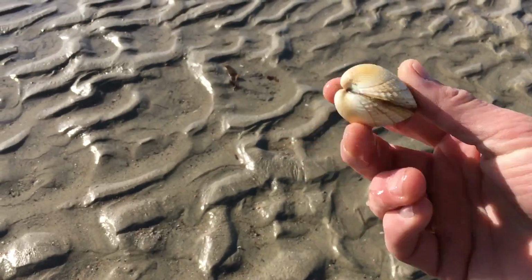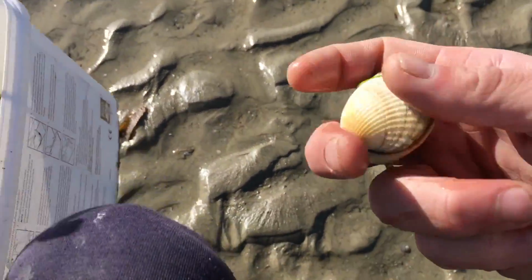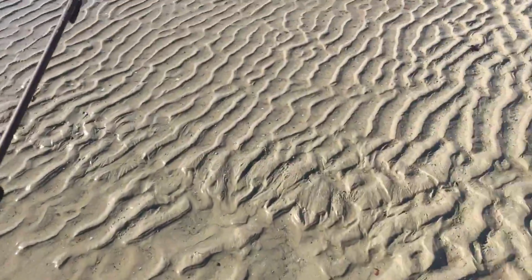Woo! Look at the size of that for a cockle. That's the eaters we want. That's a beautiful size one.